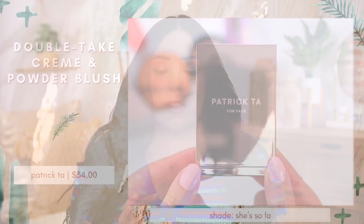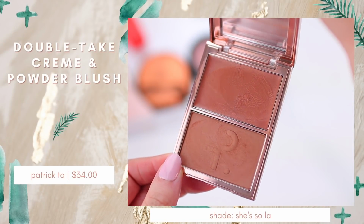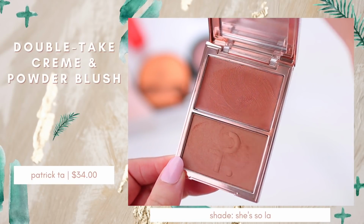The blush that I have on today is from Patrick Ta. I don't know if I mentioned this in my April favorites. I might have, but I've been using it a ton during the month of May as well. It's my perfect everyday blush. It looks so pretty, really natural, but it gives your skin a subtle glow. So it's not too over the top.